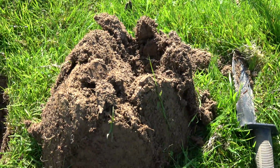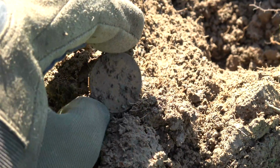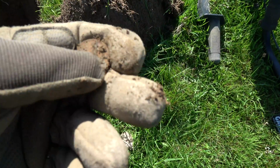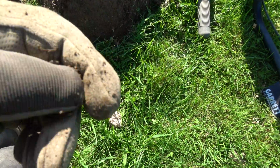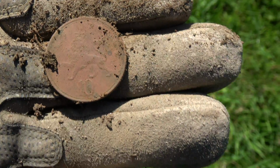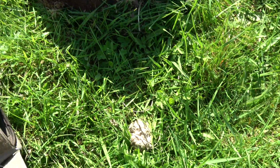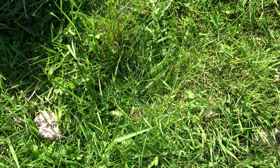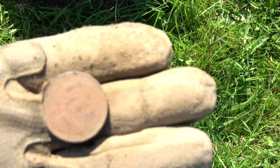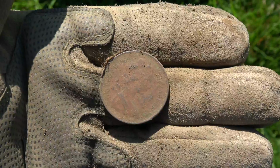Right, next hole, and you can see it in the sunlight there, just sticking out. Let's have a look and see what we got. Well, it looks modern. Oh, well, it's modern-ish. It's one of our old 10p pieces with a big lion on it. It should be dated somewhere around the 60s and 70s. Let's have a look. You can make out the Queen's head on there. It's 1969. Still not bad.